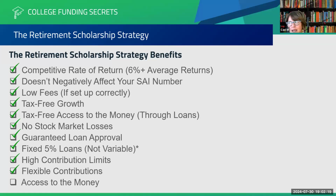Maybe you had a bad month or a bad year. Sometimes, we get a call from a parent that needs to put their payments on hold for a bit. You can put your payments on hold. You have flexible payments into the plan. And of course, you have access to the money.